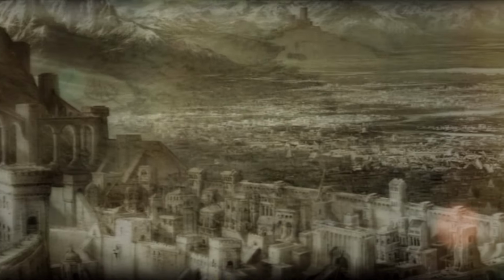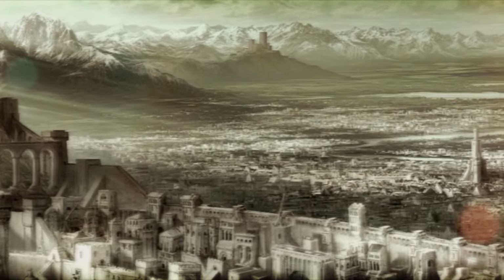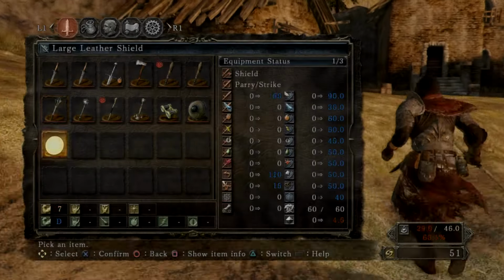Dark Souls is a completely different universe to Demon's Souls, and this has been pointed out by the devs multiple times. That doesn't mean you can't think of it as related in your own head. You can keep your own headcanon, but that's just what the devs have officially said. And that's pretty much it.